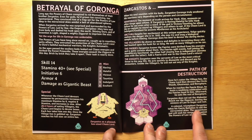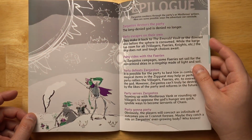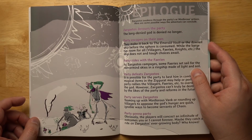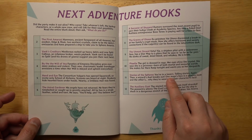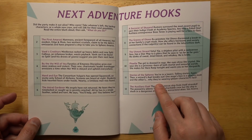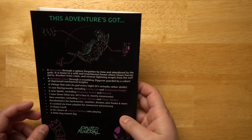A colossal triumphant Zargastos makes his fairy battalion to sail the mirror wind skies. The gargantuan god will seek his vengeance against the powers of law and chaos alike. I love an adventure that can go completely off the rails and just alter the course of the cosmos. Some possible endings and some next adventure hooks. Maybe stories of the spheres. You're in a tavern telling stories again. Then a wizard duel breaks out. One mage's face is a glowing mask, and the others, why they're wearing a player character's face. Cool.